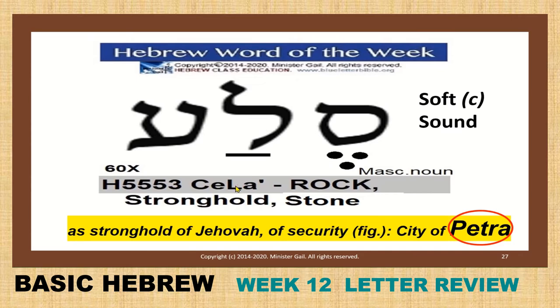So for the word Selah, this is H5553, and it is in the Bible 60 times in the Old Testament. It is C-E-L-A, an apostrophe. The Ayin is always for a mark, an apostrophe. That's how it will always look in the Hebrew word. This is the word for rock. It's a masculine noun, and it stands for the city of Petra, Peter the Rock. Selah, a stronghold or a stone.